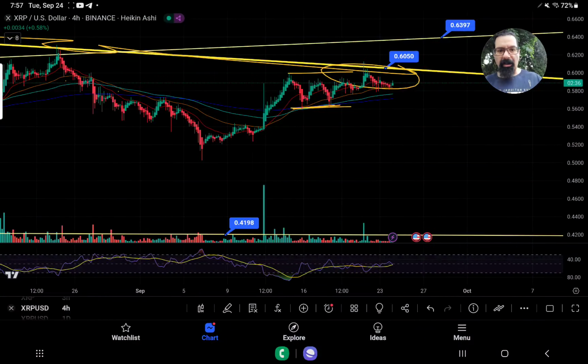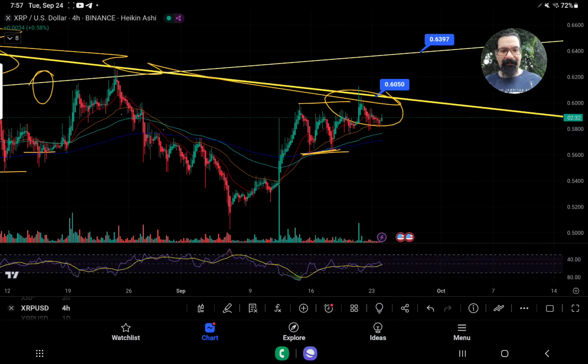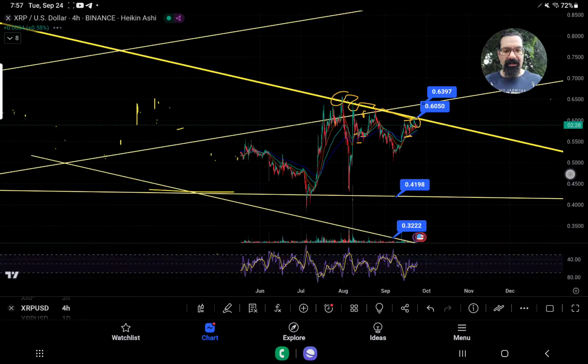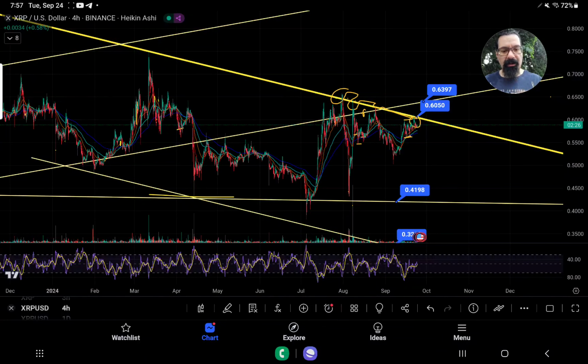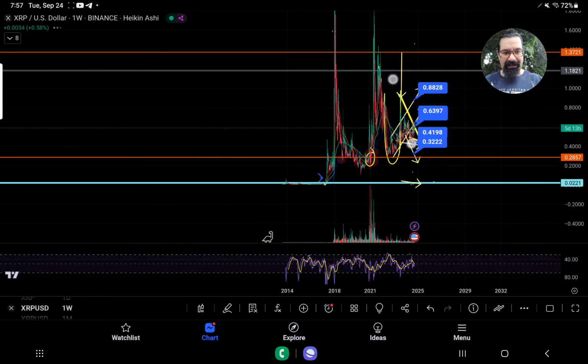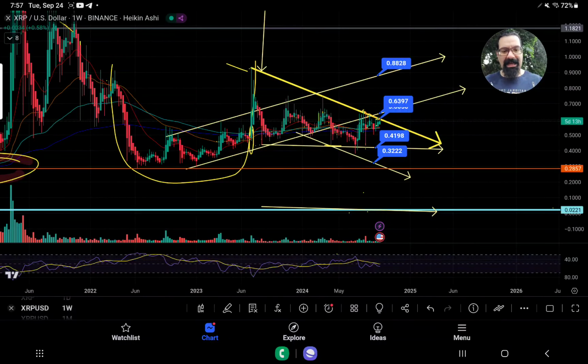We're still sitting below a very critical resistance level, which is at 60.5 cents. That's the cup and handle resistance and also the falling channel resistance. As we know, it's been formed for quite some time. If we pull this out, just so if you're new, you can see what this looks like extended. We have that rising channel that we fell outside of. It caused about a 40% drop, 35-40%, back down to the 37-38 cent area.